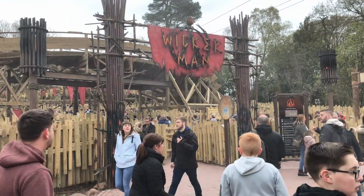So we've just ridden the pirate ship. It's good. Reuben could go on it. It's quite tame. We wanted to do the drunken barrels, but apparently you need to be 1.1 meters for him to go on it. So yeah, he's way off that. So he's missing out.